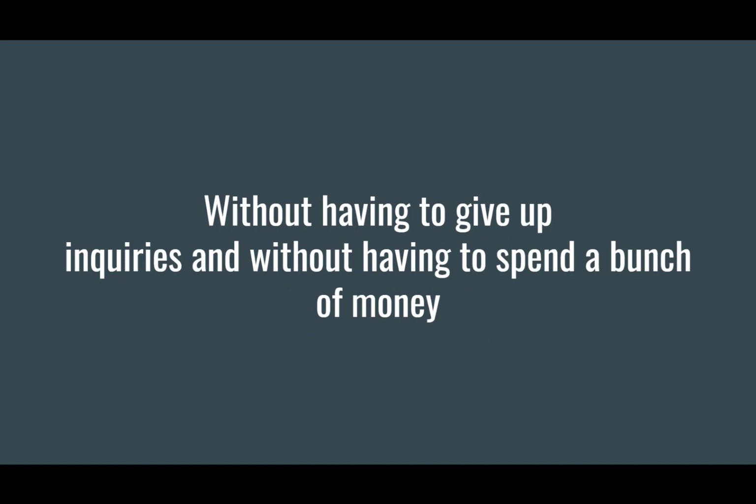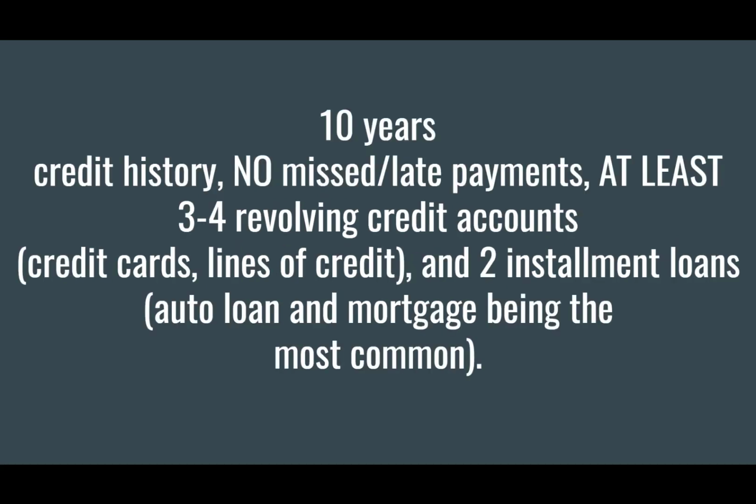Now, the reason why authorized users and what we're about to show you is great is because it's actually going to increase your credit score, boost your credit profile, and you don't have to give up inquiries and you don't have to spend a lot of money. What we're going to do is show you how you can get an excellent credit profile.